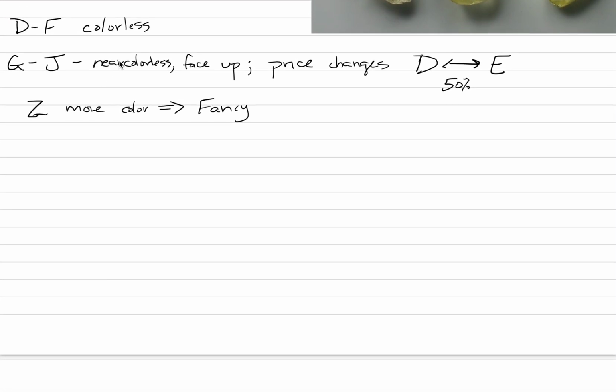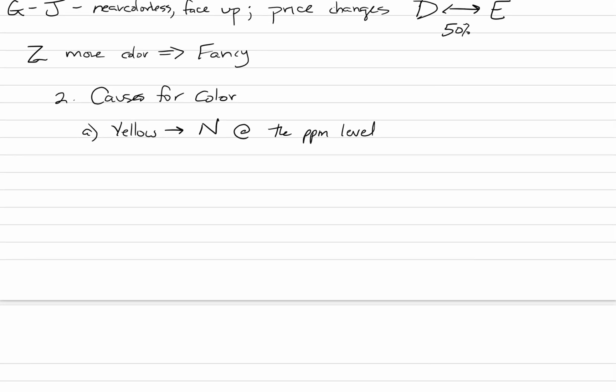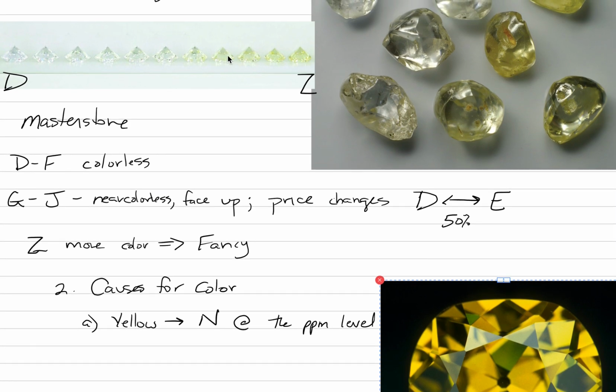Number 2 underneath color is going to be our causes for color. We'll walk through them now. Since most diamonds are shades of yellow, we're going to go ahead and start with yellow. Yellow is produced by nitrogen occurring as an impurity at the ppm level. More nitrogen tends to make stronger colored yellow stones. Sometimes when it's a very faint yellow, well then it's not coveted and it's just part of the scale.